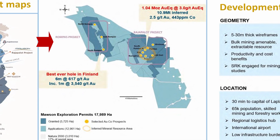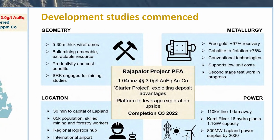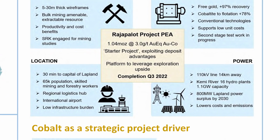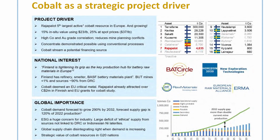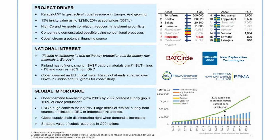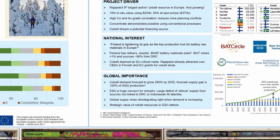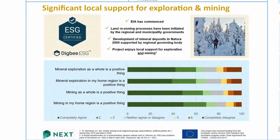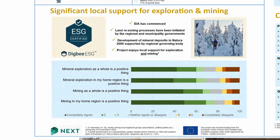And at the moment, we're actually involved in the preliminary economic assessment. So we're looking at geometry, metallurgy, and how we would actually produce a mine in this region. Cobalt is a strategic mineral for Finland. They have 10% of the world's cobalt supply is refined through Finland. And one great thing about the project, we have significant local support from landholders and from the local municipality and the local politicians.